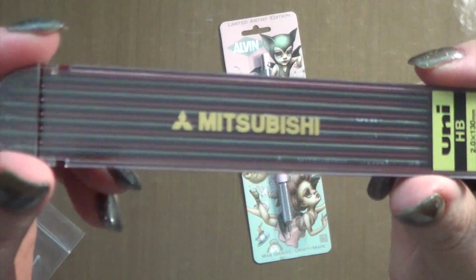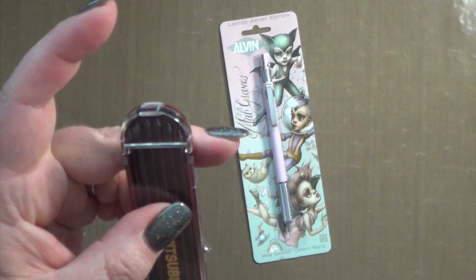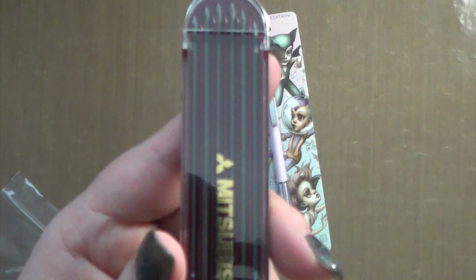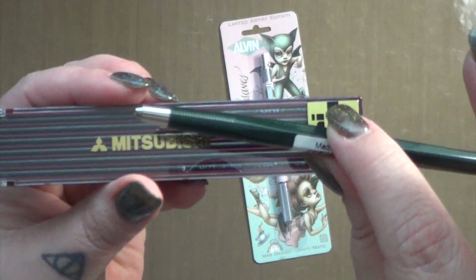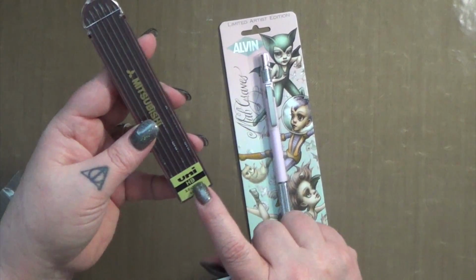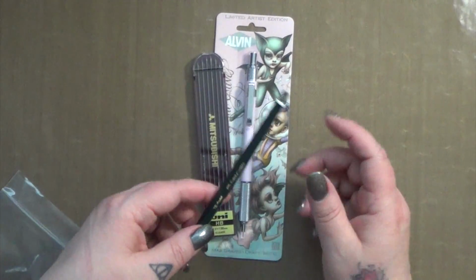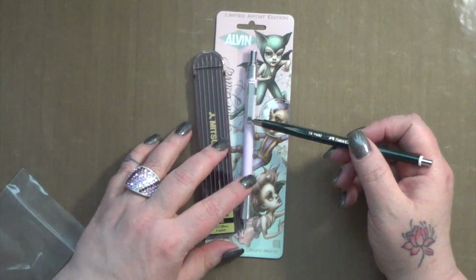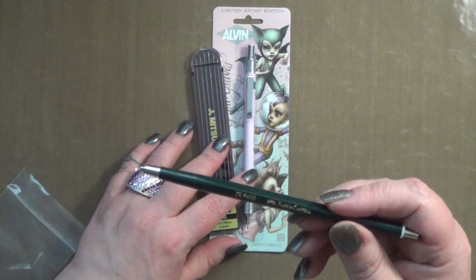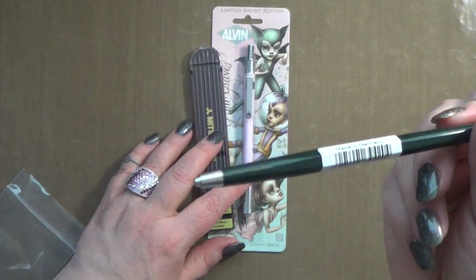Here are some refills you can see. These are 2 mm's for the size that fits in here. So it's going to do a thicker, depending on the lead kind, maybe a darker line. This is an HB lead, and I got it to go with this one for sketching, so that this will do the fine lines, this will do the thicker ones, and be more about the shadowing. I don't remember if I said it, but this is from Faber-Castell. And I'm going to play with it and see if I like it.